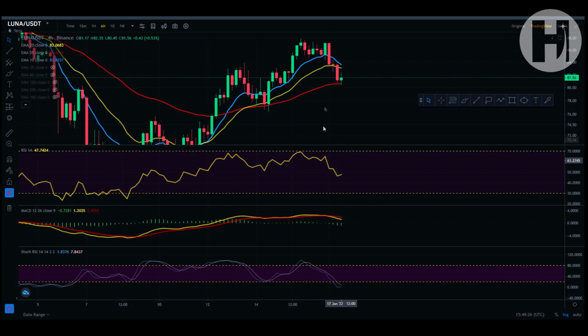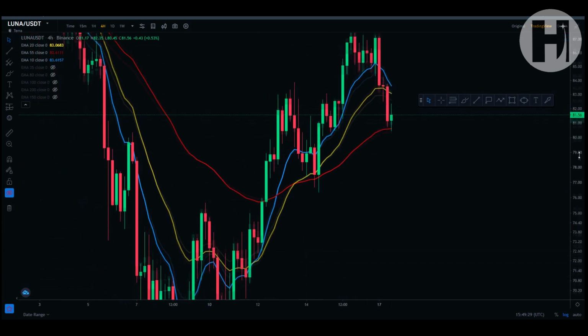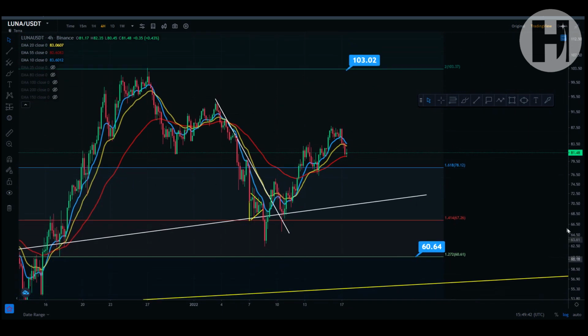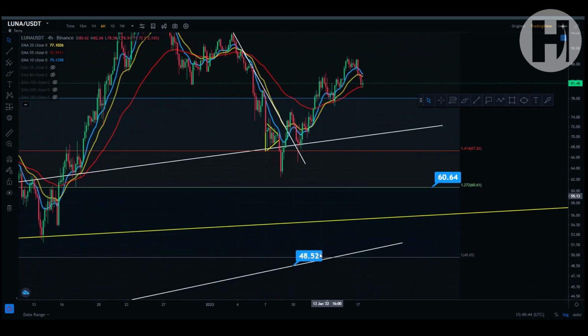Now, yeah, that's pretty much it for the 4-hourly chart. One thing I do want to show you as well is we had a bear pennant over here with a target of $57. That didn't end up playing out, but we still dropped pretty significantly here, all the way almost to the 1.272, but we held the 1.414 on the fib relatively well.